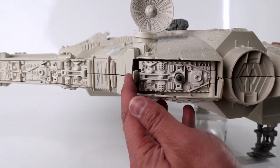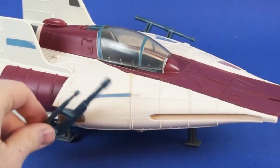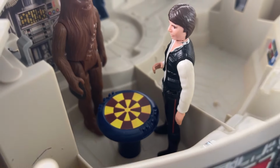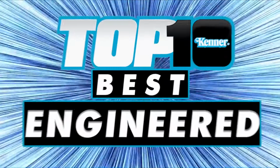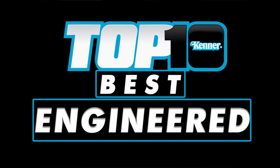And not just in the intricate parts that fit together, but in the way that the engineers had to create a durable and cost-effective product that a 3.75-inch figure could actively fit in. So in this episode, let's celebrate the designers and engineers who had to make the toys at Kenner. So here is my top 10 best engineered vintage Star Wars toys.